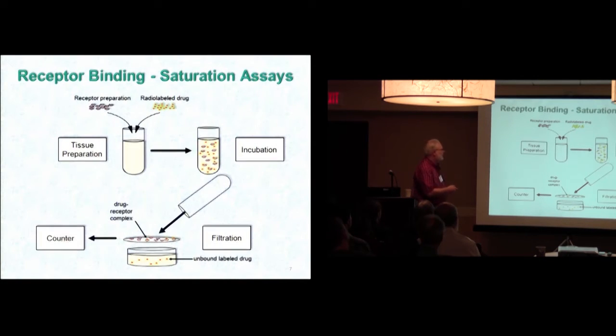This is just a schematic representation. Nowadays, these assays are done in 96 or 384 well plates. So it's a plate about this wide, this long. It has 384 little tiny wells, partitions. But this is what each well would basically do.